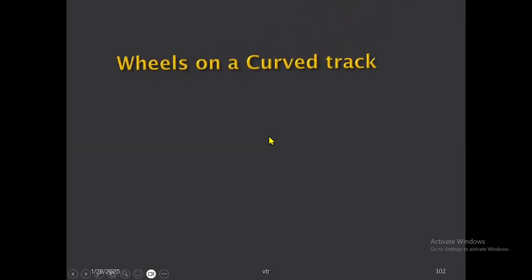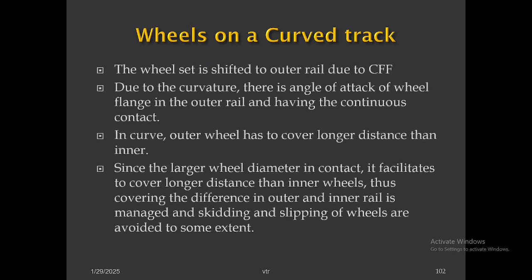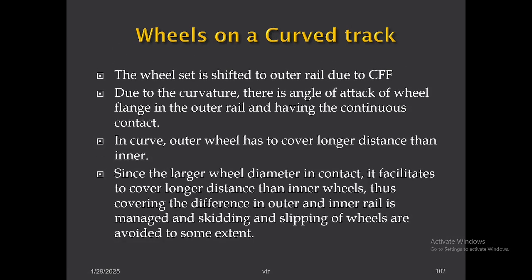Then we'll go to the next. Whatever I discussed, I put in the form of statements here. You can go through it line by line, and you can understand it if what I said is not clear.